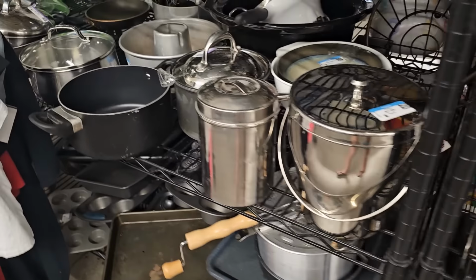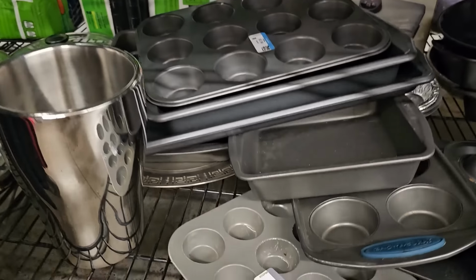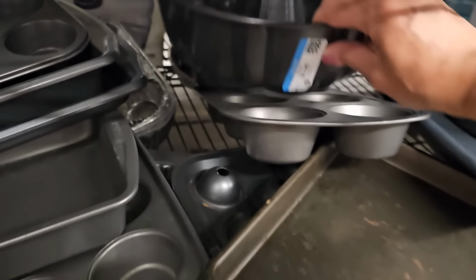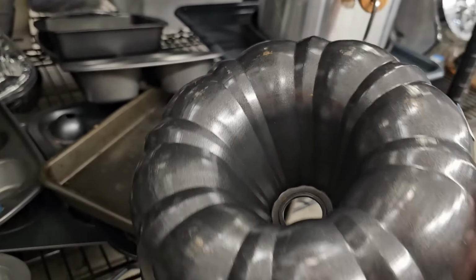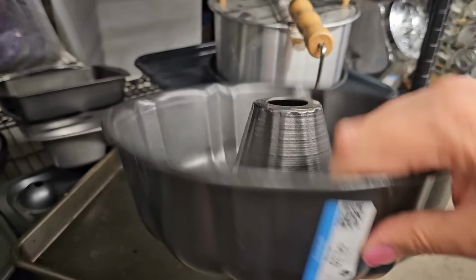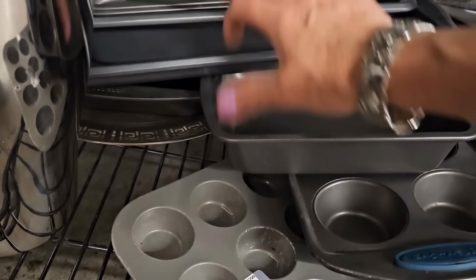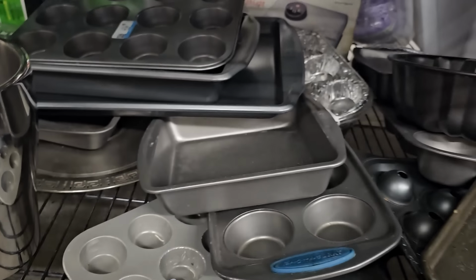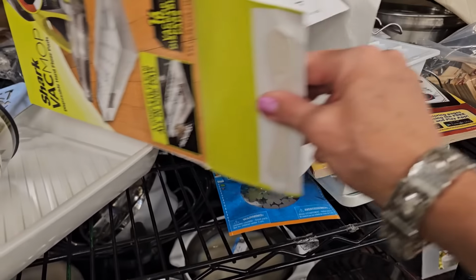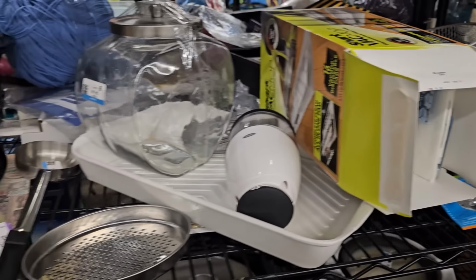We're moving into the pots and pans over here. We'll have to do our check for Nordicware bakeware down on the bottom. There's a bundt pan at the back. Let's see. No, the weight is all wrong, and I'm positive that it doesn't have the Nordicware stamp on it, so we'll leave that. All sorts of muffin tins and cookie sheets here. So if you need extras for the holidays, they can be quite expensive at retail, and Goodwill always has a selection for just $2 or $3 a piece.